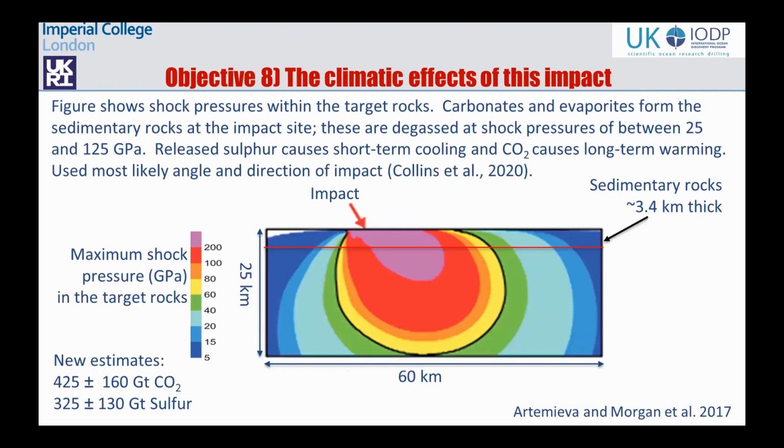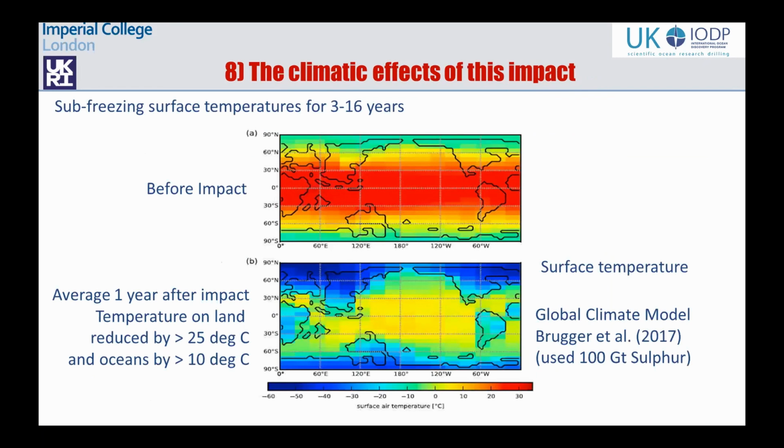And the climatic objectives were quite key to this proposal. If we know, more or less, the direction of impact, and we know what the sedimentary rocks were composed of, our numerical simulations tell us the shock pressures in the subsurface. We know from experiments what shock pressures are required to degas carbonates and evaporites. So that allowed us to say more about how much sulfur and CO2 were released into the atmosphere on impact. Basically that means we would have had cooling for something like 3 to 16 years. In the first year, reductions of about 25 degrees C on land and 10 degrees C in the ocean.